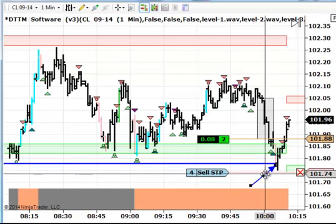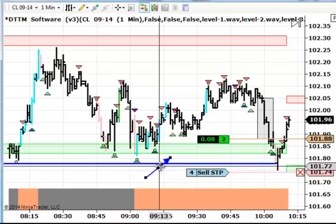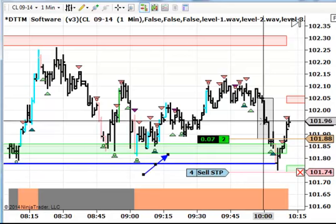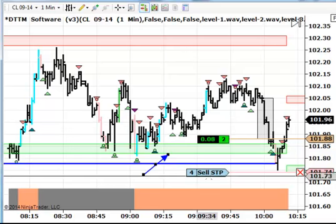This selling bar right here is a level 1 selling bar. It only had a tick of follow through, and as soon as its high was taken out, that's when we entered. And that's when I started the video. So we have come up, we got filled at 96 there on our first objective for 8 ticks. So that's looking good.